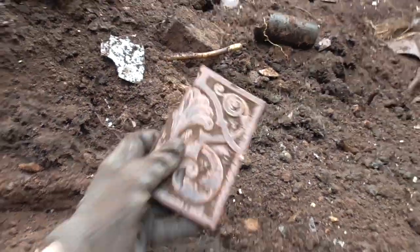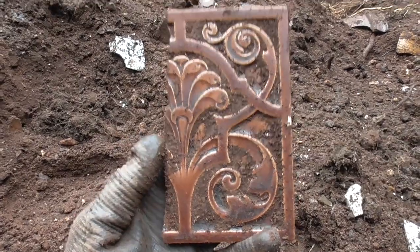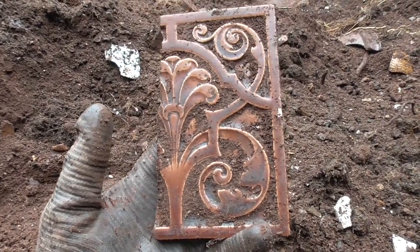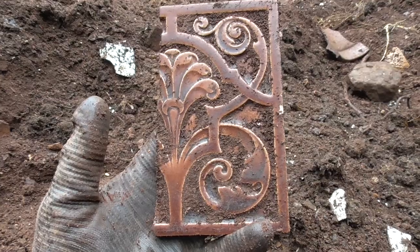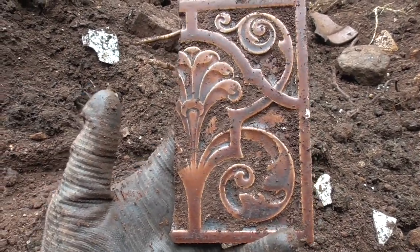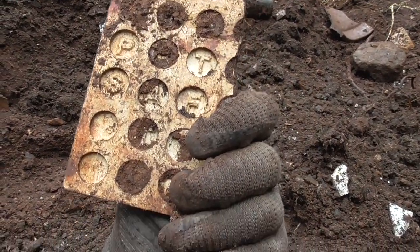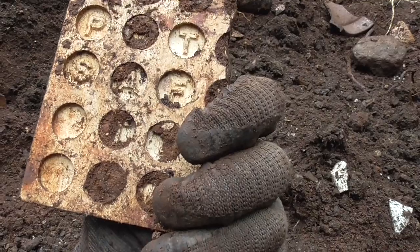And Tim's found this nice tile. Lobbed over at me. Almost took me head off. But yeah, nice Art Nouveau, I reckon, style. You're doing that on purpose. Shame it's not complete, but there we go. Oh, it's actually got the name of it on there, probably underneath.